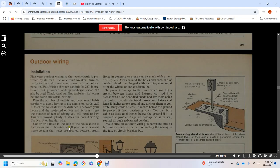Make sure the bolt holes are located between the studs. For holes in concrete or stone, drill the areas around the holes. The holes on each end of the conduit should be plugged with caulking compound after the wiring cable is installed. Prevent damage to the lawn when you dig a trench between the house and the fixtures. Cut the sod into blocks with a long-handled spade, with the sod on burlap.